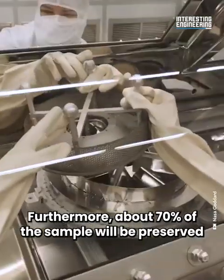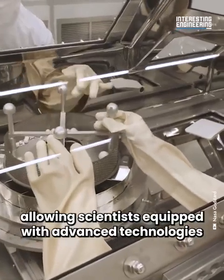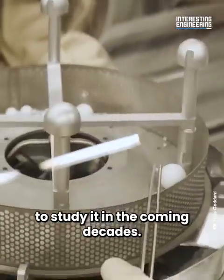This process will provide insights into the composition of Bennu, and by extension, the early solar system. Furthermore, about 70% of the sample will be preserved for future research, allowing scientists equipped with advanced technologies to study it in the coming decades.